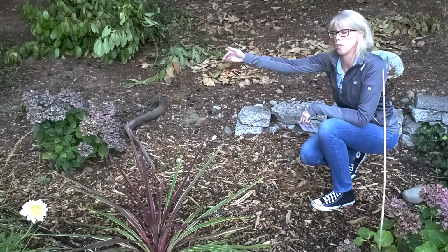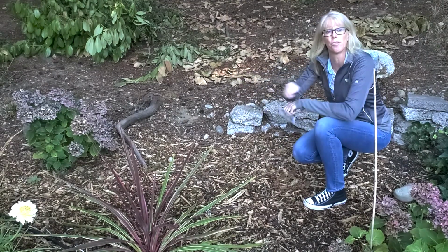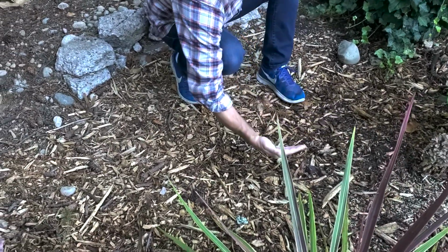Our idea is to kind of put them in between these hydrangeas over here so it'll fill in this kind of open space. This will get a lot of sun in this area. I'm going to kind of just get my hand down here a little bit and do this.